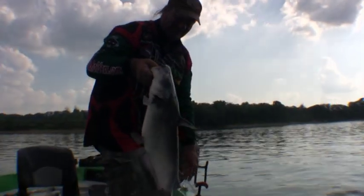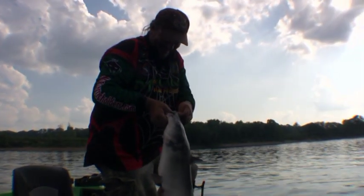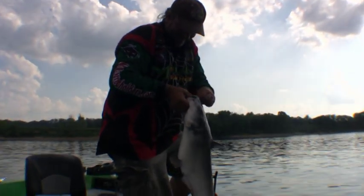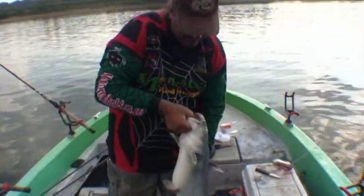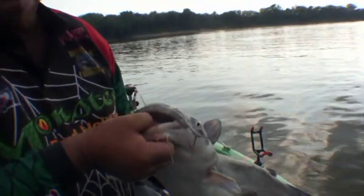Barbie goes down. Oh no, she didn't. There you go. Look at that double whisker. Can you see that?